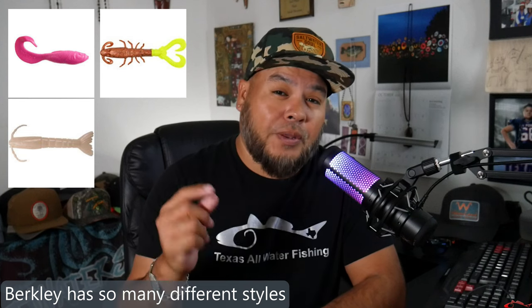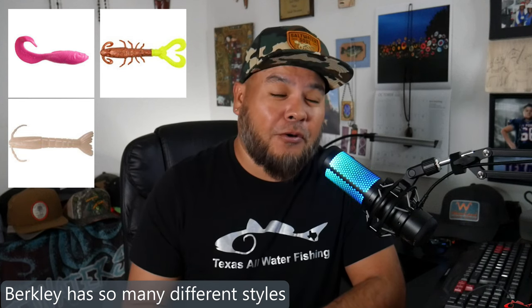Now, a lot of times you do have undesirable fish that will pick off your tails and rip the tail off your Gulp. That can be a little frustrating. But in my mind, nothing else compares to using a Gulp as far as your bite ratio and your hookup ratio goes. Another great lure to use is also Voodoo Shrimp. Voodoo Shrimp is also a very effective lure to use when you are fishing for flounder.